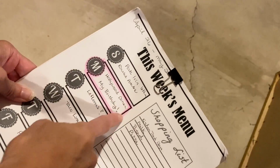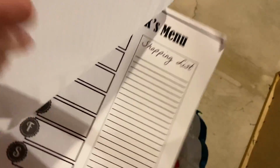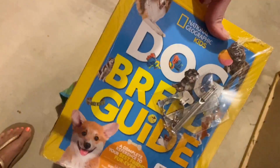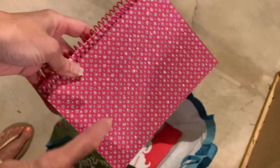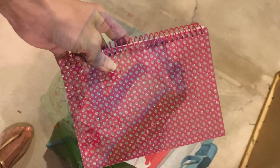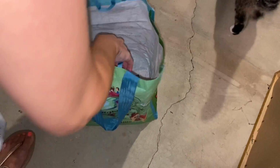This I can actually use. I did this during the pandemic in 2020, but honestly with inflation, I should start this up again. This little book is really cute, but let's give that away too. The notebook, I'll keep this because I love this notebook. And honestly, the rest of the stuff in this bag, we can either recycle it or let it go.